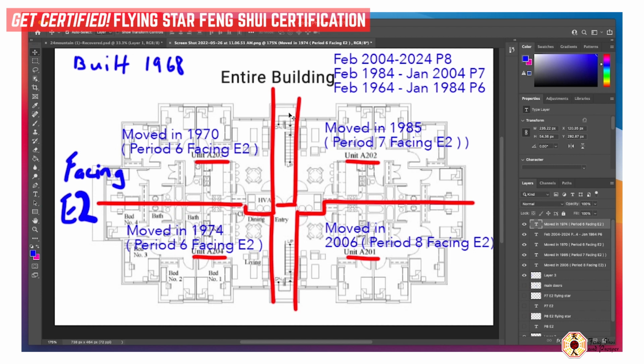And therefore, out of these 4 units, these 2 guys would have the same permanent energy chart because they're both period 6 facing east 2, right? Period 6 facing east 2. Both of these guys have the same permanent energy. And then these guys would have a different energy, this guy would have a period 7 energy, and this guy would have a period 8 permanent energy.